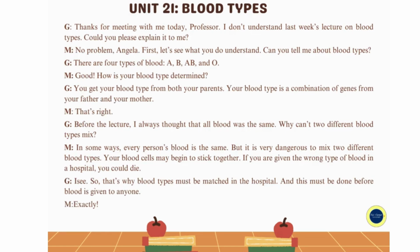School and Family. Unit 21. Blood Types. Thanks for meeting me today, Professor. I don't understand last week's lecture on blood types. Could you please explain it to me? No problem, Angela. First, let's see what you do understand. Can you tell me about blood types?